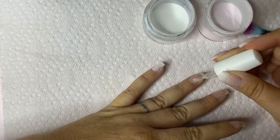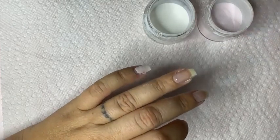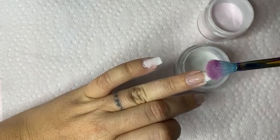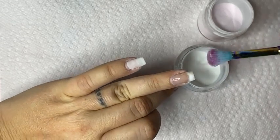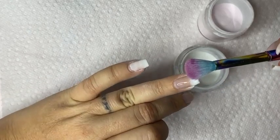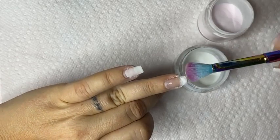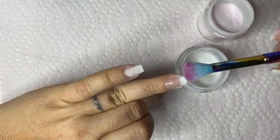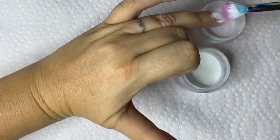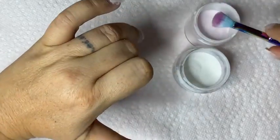So again, I'm just taking my time doing nice, thin, even layers of number 1. You do want to move a little bit quick with your ombre. You don't want your liquid to dry before you get a chance to spread it out. All the powder, you want to make sure it's still wet so it can stick. But that is the good thing about alternating, whatever you missed on the first round, you're sure to cover it on the second round.